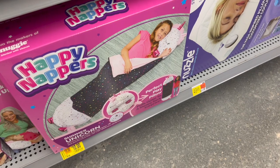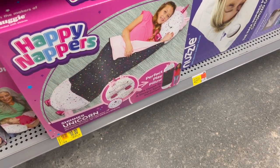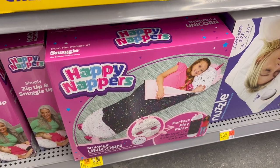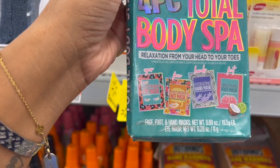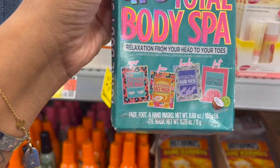Summer Unicorn Shimmery stars and sparkles. This was $49.98, guys. Great Christmas gift for only $10. That's a great price. I know the box is kind of messed up. It's a 4-pack relaxation from head to toe. You get a soothing eye mask, a moisturizing face mask, hydrating hand mask, and a soothing foot mask.